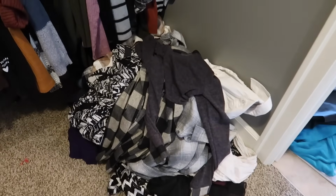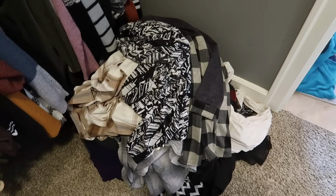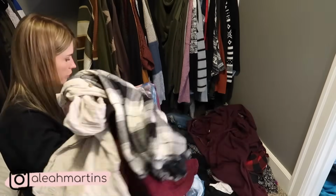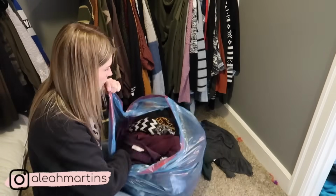So this was the donation pile from the closet, and I believe I had almost 50 pieces to get rid of and donate, which felt really good. Between the closet and the dresser, I ended up with 2 full bags to send off and get them out of my house.